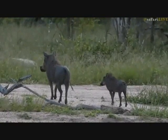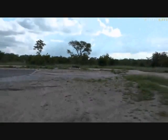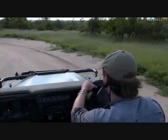And off they toddle. So we're going to do the same. So we saw wild dogs in this area this morning, so we're going to try find them again.